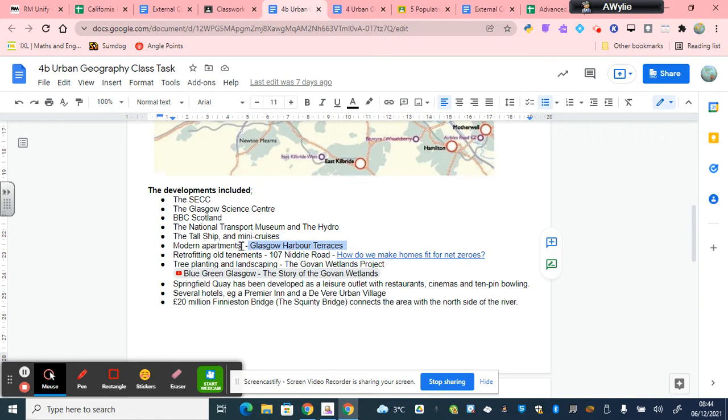Now, many of the roads in the area have been resurfaced and widened, and the reason for that is to reduce traffic congestion in the inner city area. Also, new bridges have been built, like the Squinty Bridge, to increase access to the city centre, because bridges are one of the choke points and create traffic congestion. And by increasing the number of bridges across the river to the CBD, this improves traffic and communications.